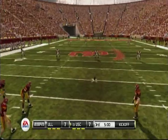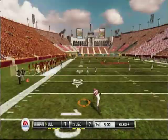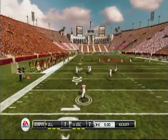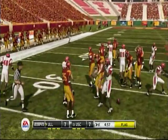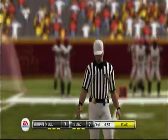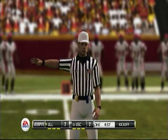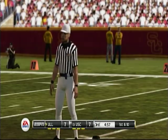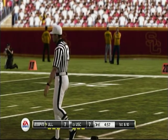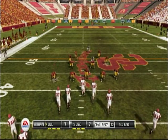Southern California is lining up to get this second half started. He's to the 20. He makes it out maybe to the 26-yard line. First and a foul. Face mask on the defense. First down. They'll start at the 41-yard line. First down, 10 yards to go.